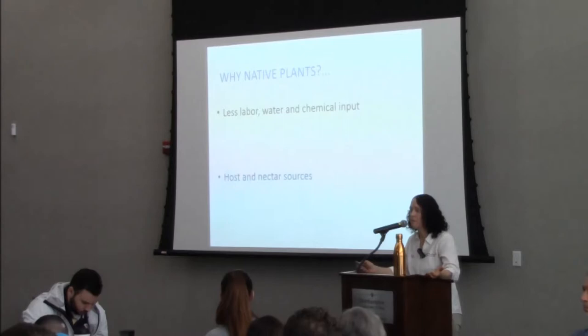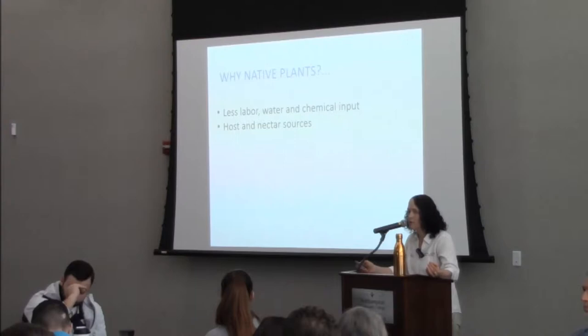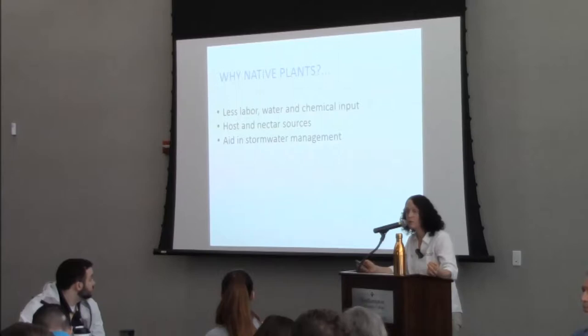They're host and nectar sources. Some people could argue that some non-native or invasive plants are host and nectar sources, but they're really not those predominant sources that the animals need, that the butterflies need, that the birds need, with all the right nutrients. They aid in stormwater management, and you'll see on the next slide the difference, which is amazing, between the root systems of non-native plants versus native plants.